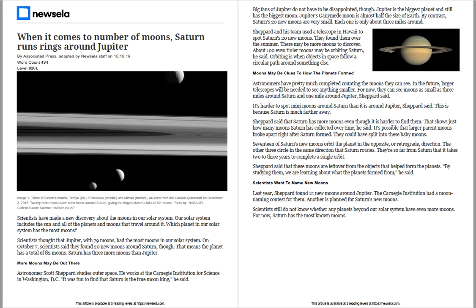When it comes to number of moons, Saturn runs rings around Jupiter. Written by the Associated Press and adapted by the New Zealand staff on October 18, 2019.